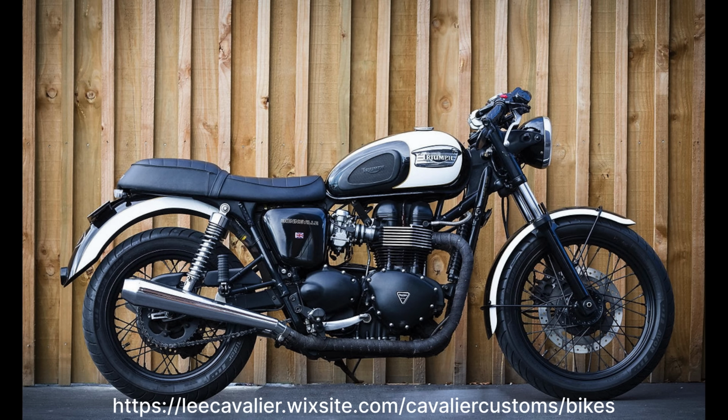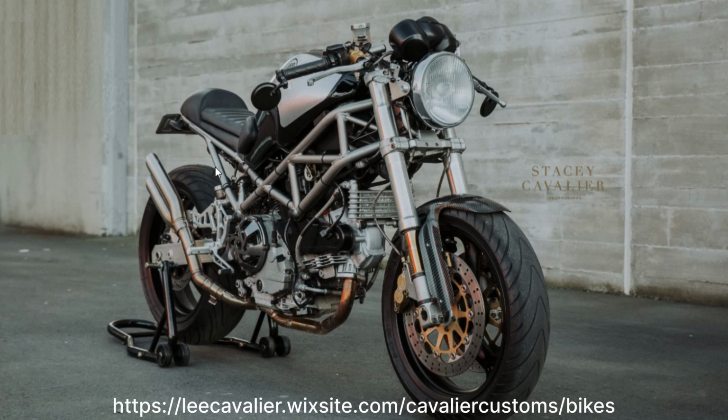Lee, I have no doubt, looking at these pics, if you wanted to set up your own custom shop in New Zealand, you'd have no shortage of customers. They're such a clean, slick, stripped-back style you go for. And that Ducati with the trellis frame and just a plain seat, nothing extra. No extra styling for styling's sake. Everything stripped back to the bare bones, but it's got an elegance to it. Serious talent. Moving on.